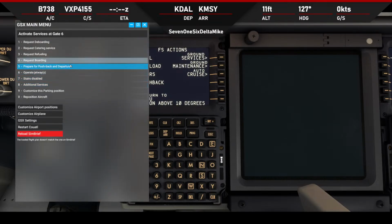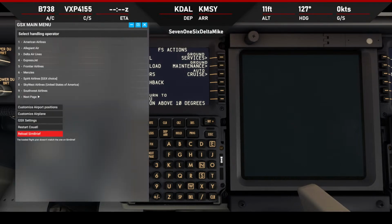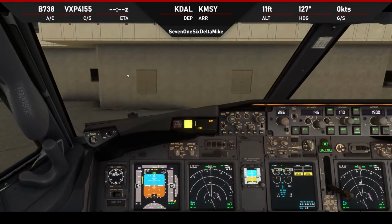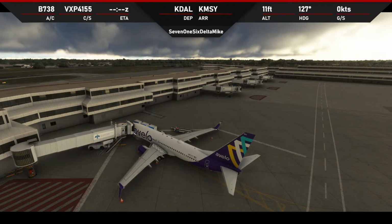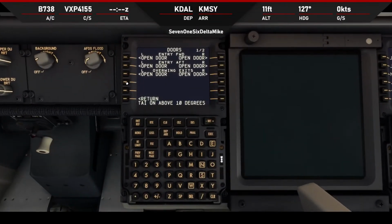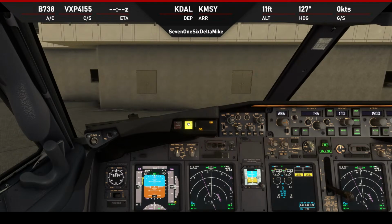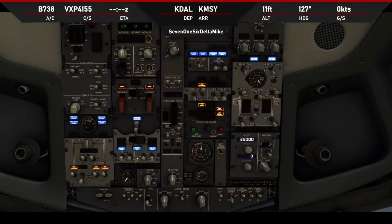Set. Parking set. Boarding requested. Passengers deboarding starting.